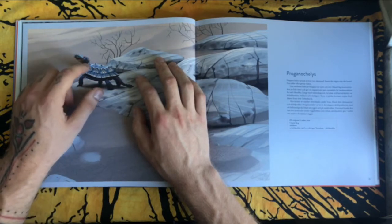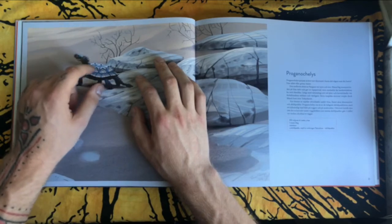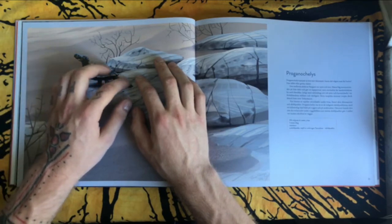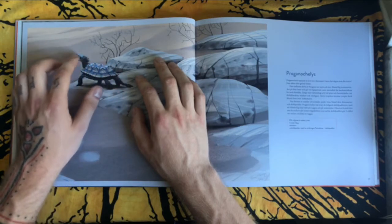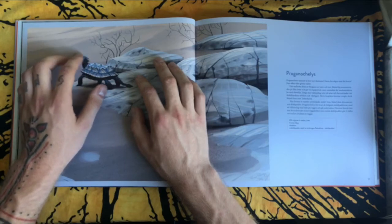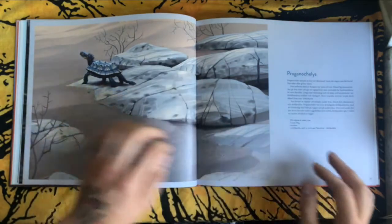But Prochinochelys, he wouldn't have been able to retract his head into his shell like modern turtles do. Instead, his neck was protected by hard scales and spikes.